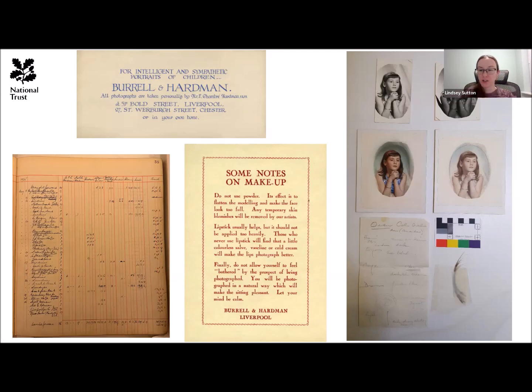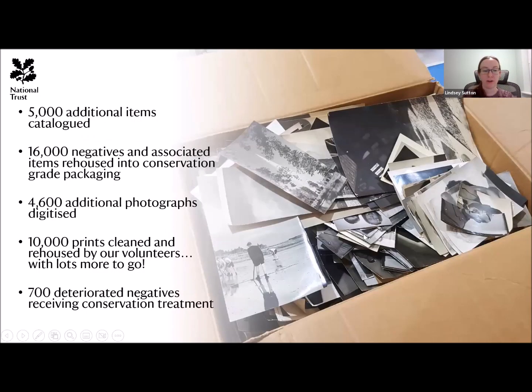So I just wanted to tell you very briefly about the work myself and my colleague Alex, who is a conservator, have been doing over the past 3 years. We've worked on 2 projects for the National Trust, Hardman's Unpacked and Hardman's Revived. So the main aim of the Hardman's Unpacked project was really to gain more of an understanding of how big the collection is, what sorts of material we had, and what work needed carrying out as a priority.